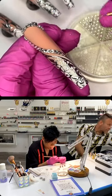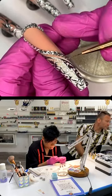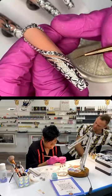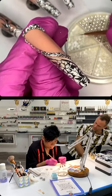There's many different ways to apply crystal due to its structure. This I call line crystal. And for line crystal, the smartest way is to do gels.